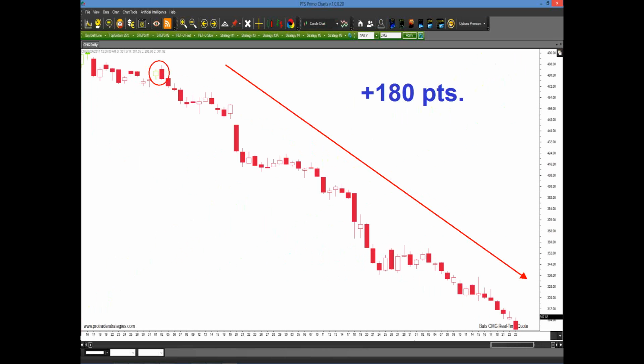So why fight that? Just go with it. So if you missed that very first setup, that's okay. There was another one right here, and then another one here, here, here, here, here, and here, all the way down. A lot easier to make money when you follow the two-step process as a trader.